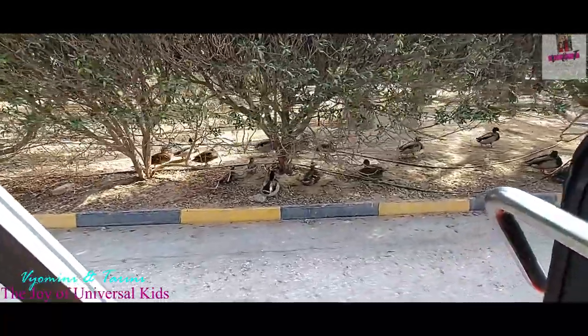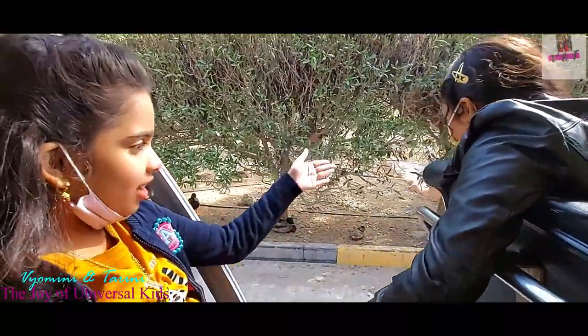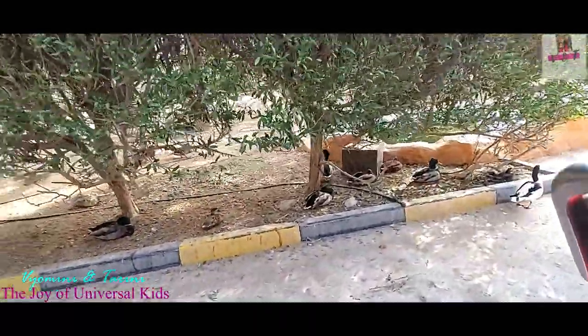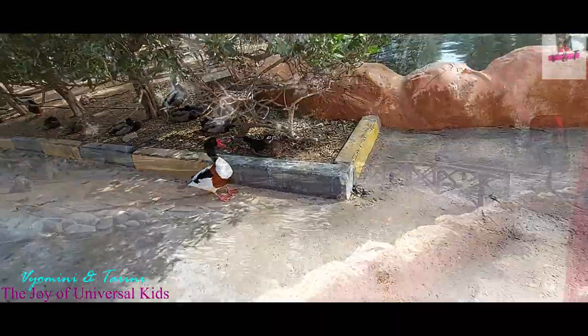Ducks, now small ducks. Ducks here. And there are lots of pretty ducks. Nice colors. The black one? Look at this duck. It's so nice. Duck coral.